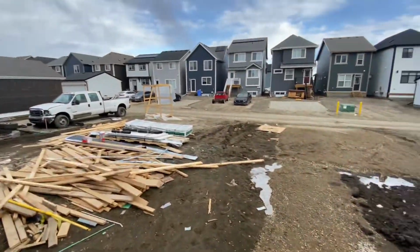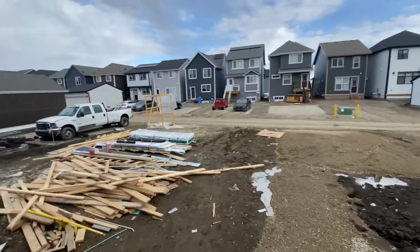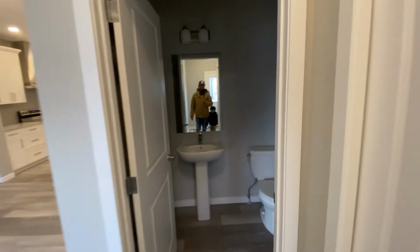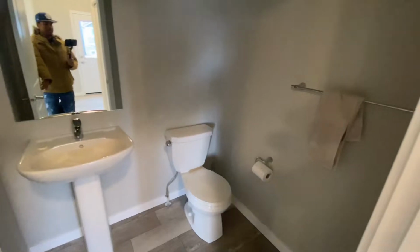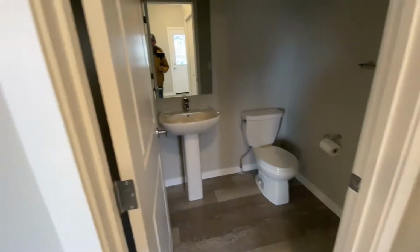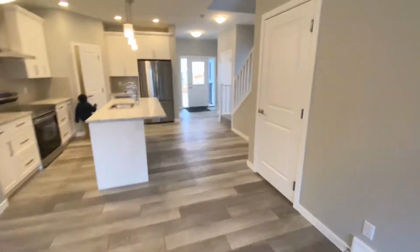Are we able to see the mountains from here? No. Anyway, these are all new constructions. Close the door. We're waiting for the garage to be built. Yeah. So this is the washroom. Powder washroom.